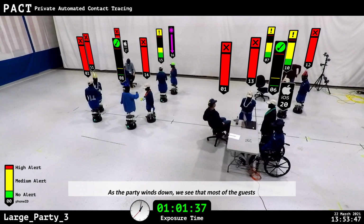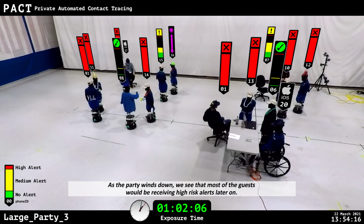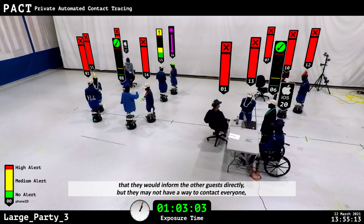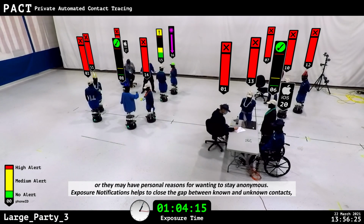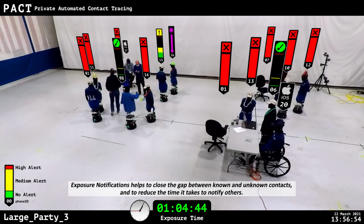As the party winds down, we see that most of the guests would be receiving high-risk alerts later on. If number 16 were to develop symptoms, we would hope that they would inform the other guests directly, but they may not have a way to contact everyone. They may feel too sick to take care of it themselves, or they may have personal reasons for wanting to stay anonymous.